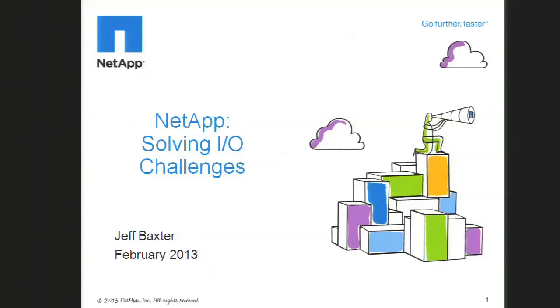So I'm going to talk a little bit for the next 20 minutes just about NetApp and what we do in terms of high-performance computing and solving the I/O challenge part of the equation, the storage part of the equation.